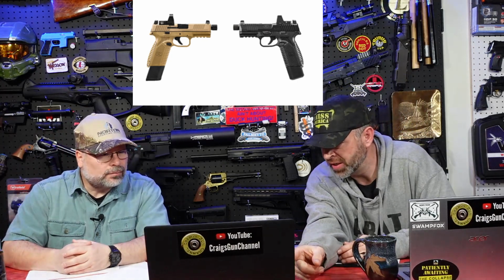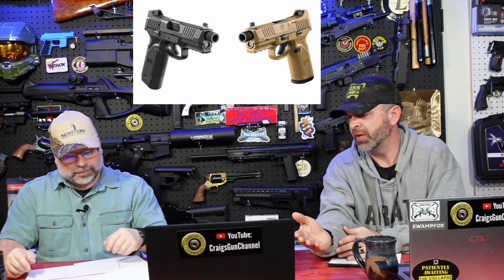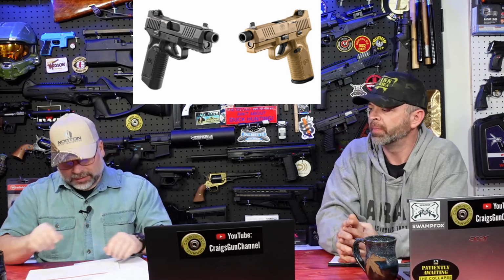Got some pictures here looking at it. Styling wise, I like them. Yes, I do too. They come in FDE or black. Of course, it has the optics mount, suppressor height sights. Let's see, what do we got here? Dumb question, is the extended mag actually the same shape as the handle? Extended, it is, yes. It is shaped a little bit like that, so it comes out. It's bigger than that. Yeah, that's what I'm trying to say. So they give you the option of flush and an extended mag? Yes. Okay. Yep, there'll be various options.